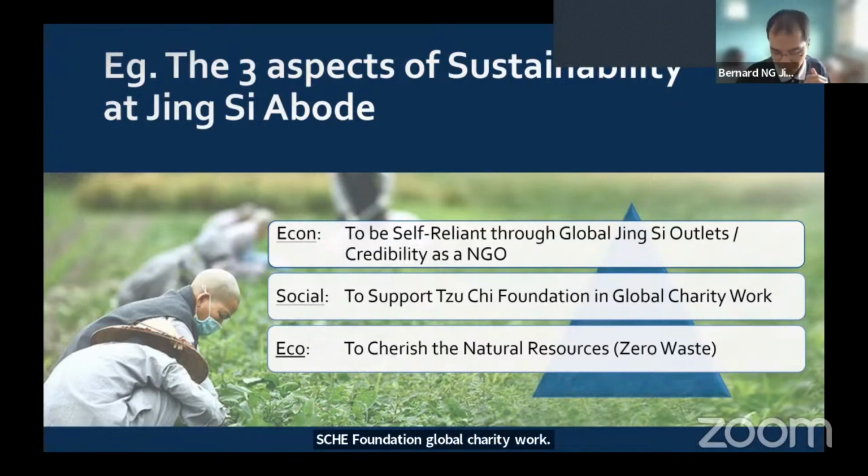They serve as a very strong backbone for the volunteers, especially in terms of logistics or spiritual teaching, to support us to carry on with our charity works. So this is their contribution to the rest of the world. And then the last one, they practice the no work, no meal principle, where they grow their own products, manufacture their own products, and sell them through the global outlet and become self-reliant financially.